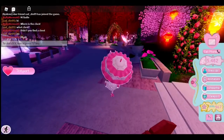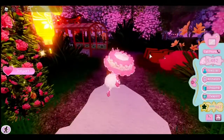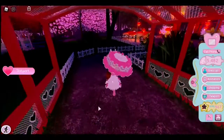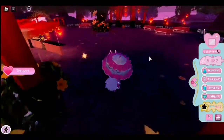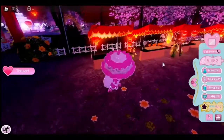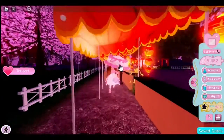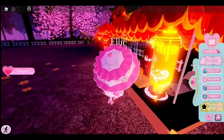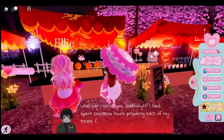Okay. Hello. Oh my goodness. Oh look, it's the pig they found. Oh, they changed the carrot patch. What is this now? Finally. Oh, what? There's a person. Hello. I'm eating stuff. What can I serve you?